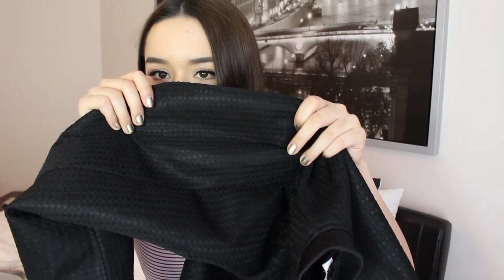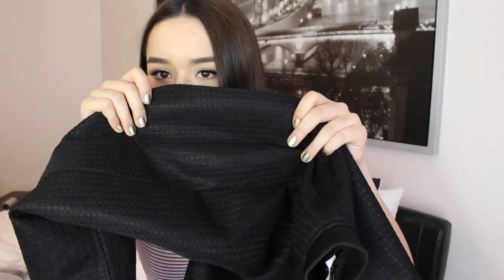Then from Zara again, I got this black hat here. It's just like a black cap. After that, I went to H&M. The first thing that I got from H&M is this black bomber jacket right here. It has this circle detailing on it. I think you guys can see, but yeah, it's like a fishnet kind of material, which I love.